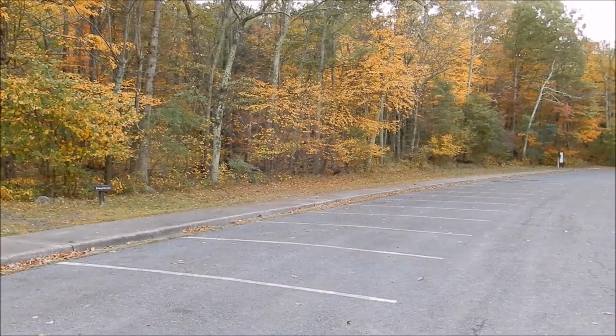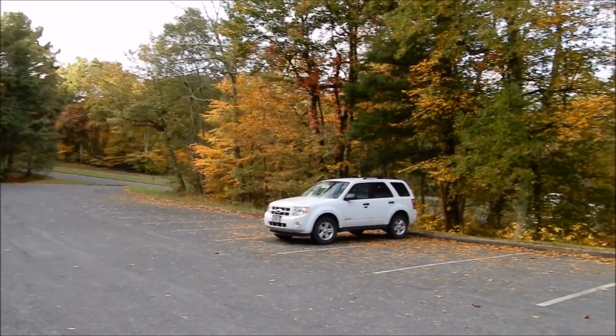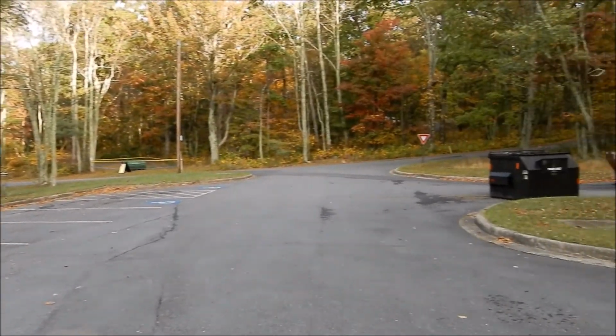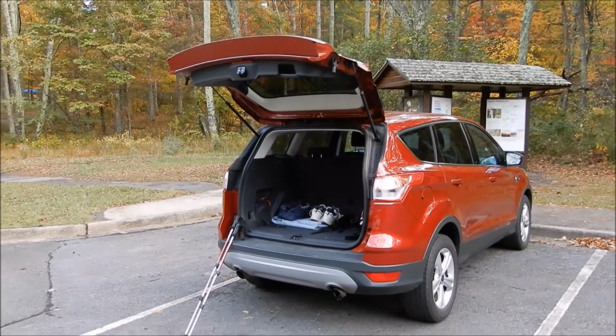This is about mile marker 22. Nice big parking area here. And I am going to be hiking a big loop in this area today. I don't know, 6 or 8 miles, something like that.